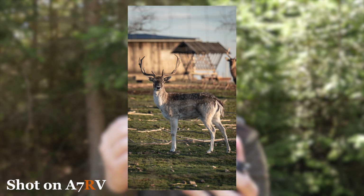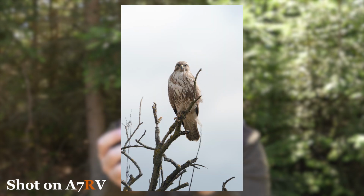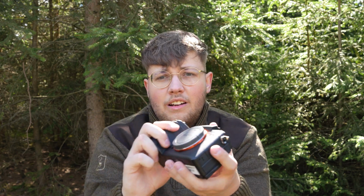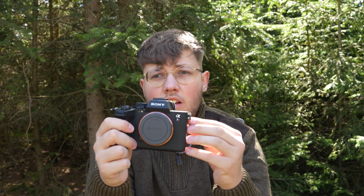So you can crop, you can zoom in very, very far, and the quality you get out of this camera is really amazing. As I said before, normally you don't use these kind of cameras to capture videos. Normally you use the S series to take videos, but I also filmed some videos with this camera.